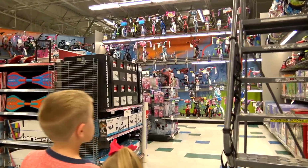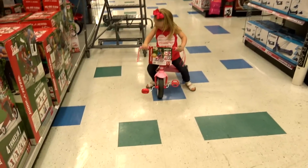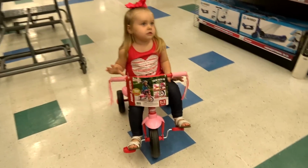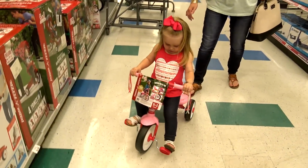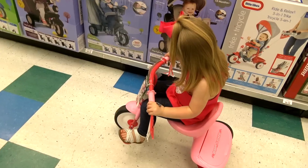Bike section. Ava, you want to see if you're big enough for this? Yeah. Push, push. It is working. You gotta push your feet around. Push, steer, and push. There you go. Push, there you go, girl.